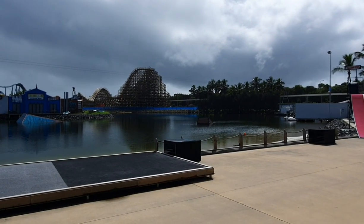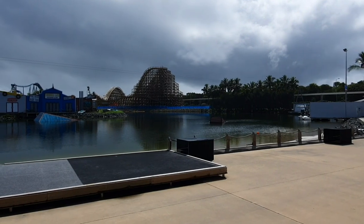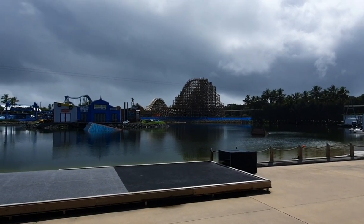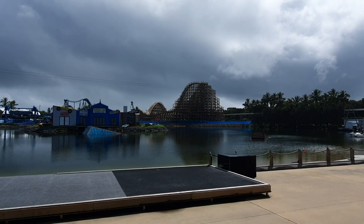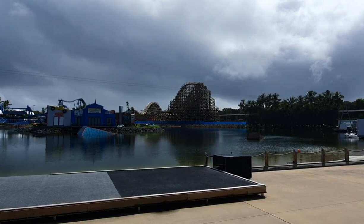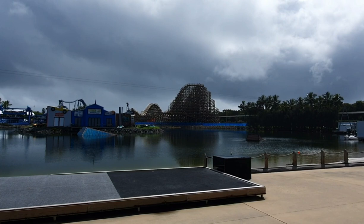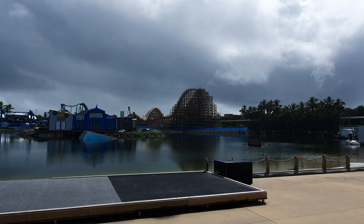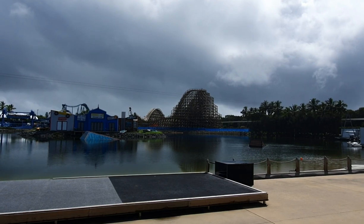Hey guys, so definitely it looks like there is further progress, which there should be obviously, but compared to last time we were here, we'll get a lot closer than this, but yeah, there's certainly a lot more completion of the tracks. You can see the metal tracking down and most of it even from here, so we'll get a closer look now. Check it out.